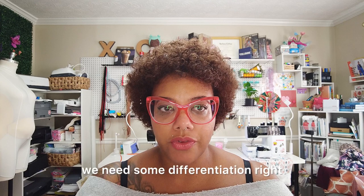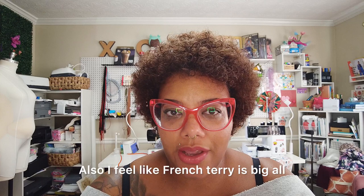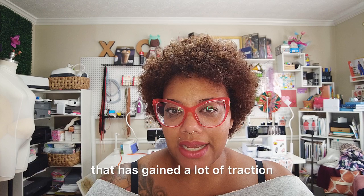So one of my absolute fall favorite fabrics is Oakley. This is like the love child of a double brush polyester, a hacci, and a French terry. It's nice and thick, but it's also really breathable and it's super soft. Naturally, French terry is definitely going to be big. Also, I feel like French terry is big all year round, but I digress. The plaids are back, so we're talking about flannels and cotton, okay? And another fabric that has gained a lot of traction, in fact, I just saw Minerva post this fabric, is the quilted fabrics.